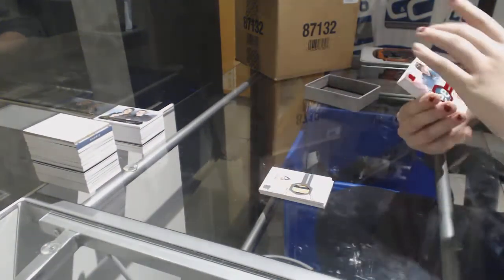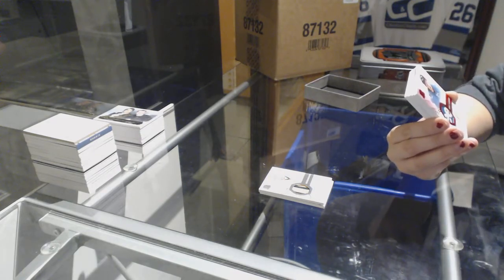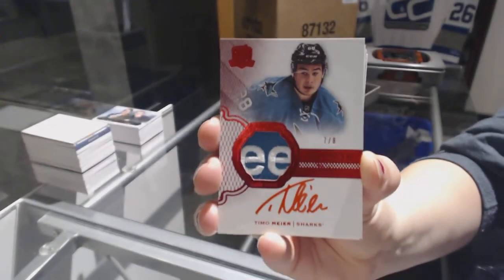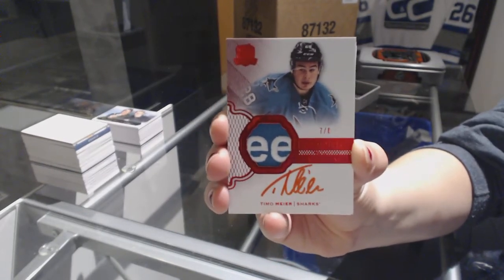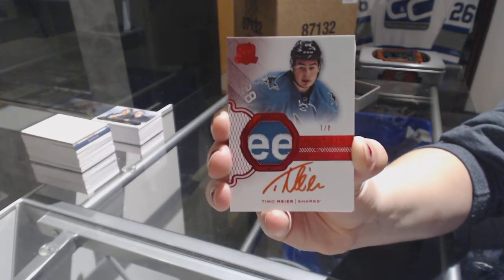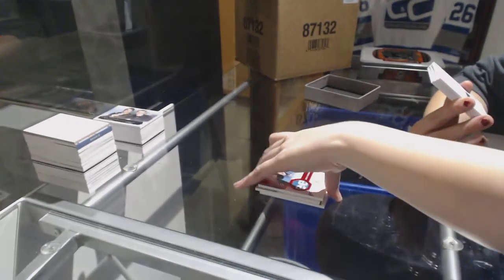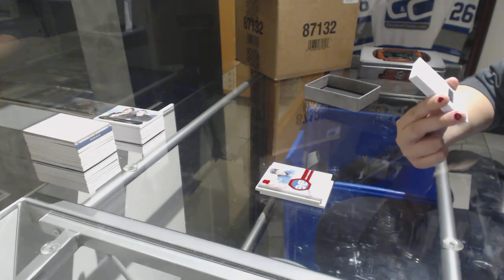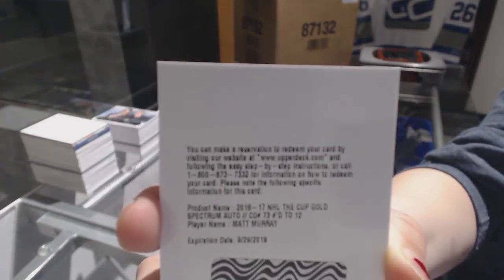Ooh, pretty. We've got numbered 7 of 8, red rookie patch auto for the San Jose Sharks, Timo Meier. Numbered to 8, Timo Meier. That's pretty good. We've got a gold spectrum auto, sorry, not patch, just auto, numbered to 12 for the Pittsburgh Penguins, Matt Murray.